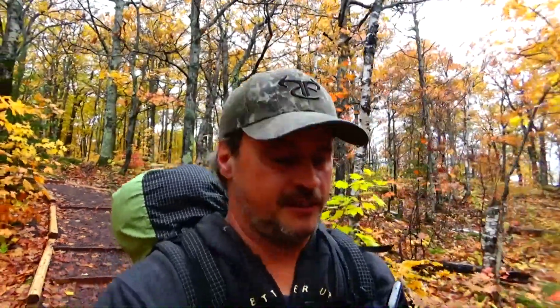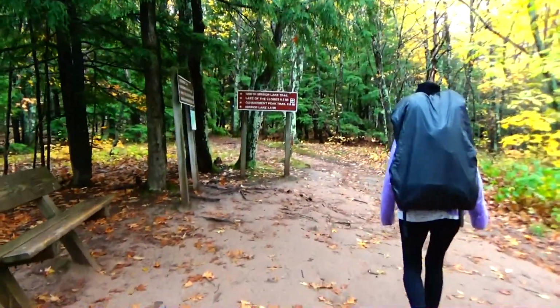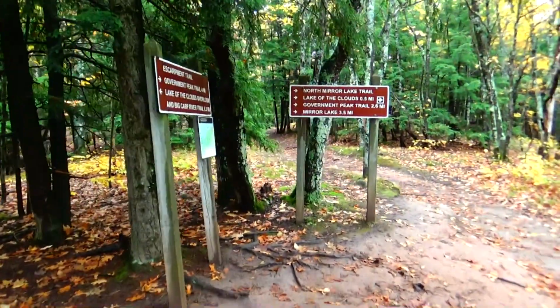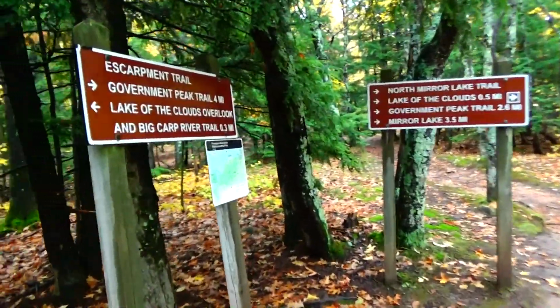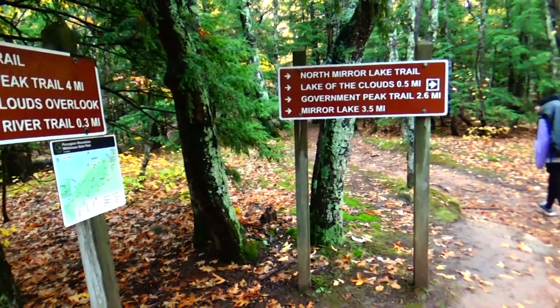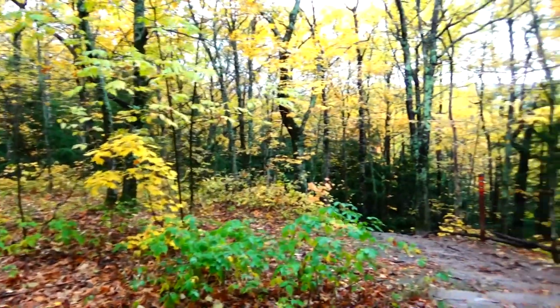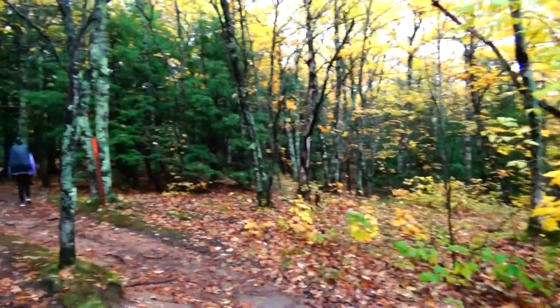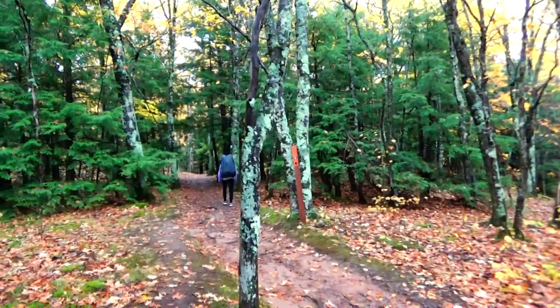And right now we're going to be making our way to our campsite, and it's about 2.3 miles from the Lake of the Clouds. So it shouldn't take us very long to get there. And now we've come up to our first junction. Little seating bench right there. We'll continue on the Escarpment Trail. Government Peak's 4 miles from here. Of course our campsite's going to be only a couple miles. If you go down the hill, that goes down to Mirror Lake. Of course, we'll be continuing on the Escarpment Trail to our campsite.